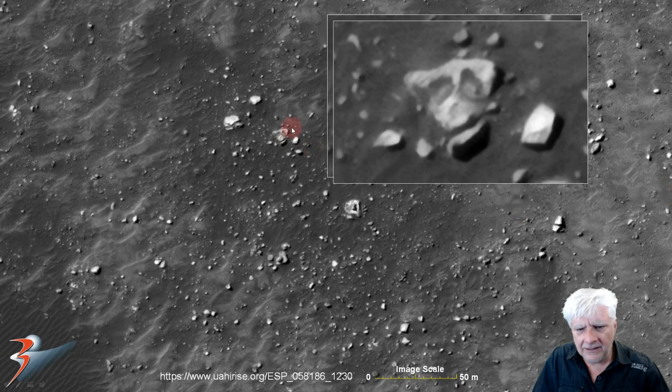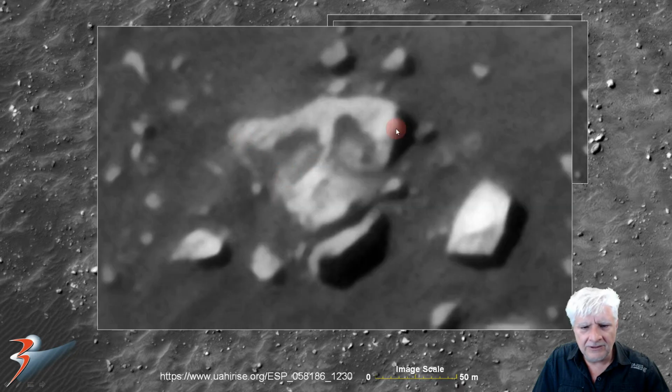And then we're looking at a very unusual anomaly over there that measures about 15 to 18 meters across, and it's got these 2 darker spots that have been carved out of it there. It looks rather strange. Even that there looks as if it is slightly carved out as well.